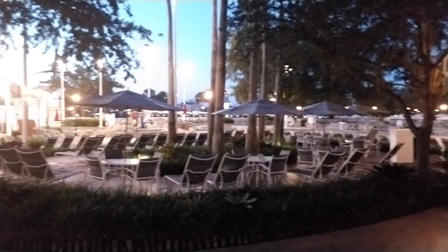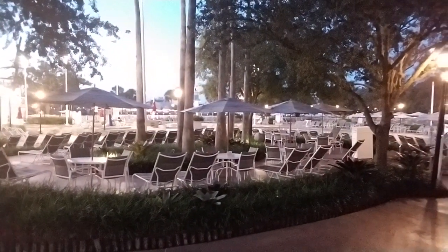Over there, you can't really see it. It's not as lit up as the rest, but that is the kiddie section of Stormalong Bay, which has a very big sandbar right in the middle of it, so the kids can build sand castles and things that they like to do, and that is very, very shallow. So no worries with little kids there.